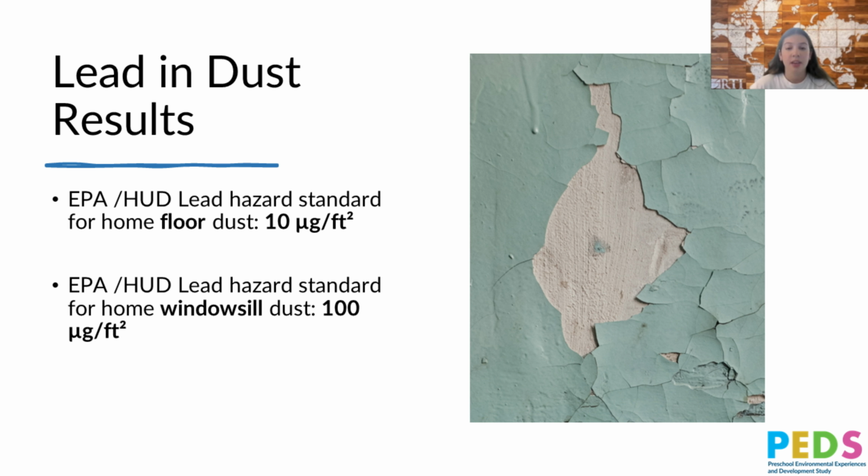The Environmental Protection Agency and Department of Housing and Urban Development's lead hazard standard is 10 micrograms per square foot for home floor dust and 100 micrograms per square foot for home windowsill dust. If your lead dust levels exceed these lead hazard standards, we recommend taking action to reduce exposure to lead and dust. It is important to maintain all painted surfaces in good condition and clean surfaces frequently using a wet mop, cloth, or sponge. You should also use a lead-safe certified renovator to perform any renovation, repair, and painting jobs to reduce the likelihood of contaminating your home with lead dust.